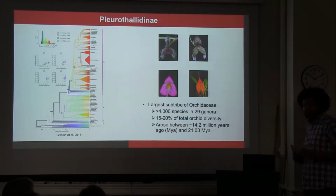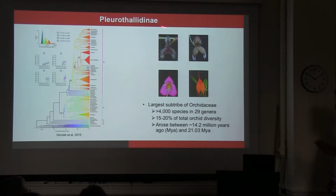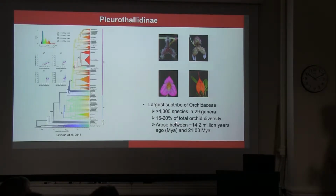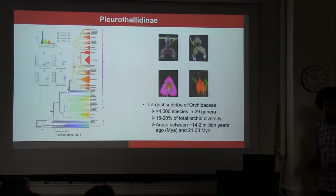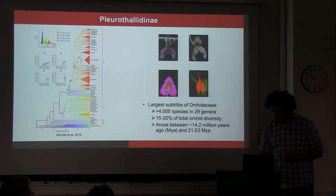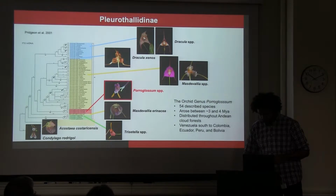And so for Porroglossum, or what a lot of people call pleurothalids, a lot of people that are really interested in them are horticulturalists, and they usually are into these tiny obscure flowers from genera such as Stelis. However, there are also really amazing ones that are a lot larger and bigger showy pieces, such as from the genus Masdevallia, which happens to be the closest relative to Porroglossum, which is going to be the topic of today, like I talked about earlier.